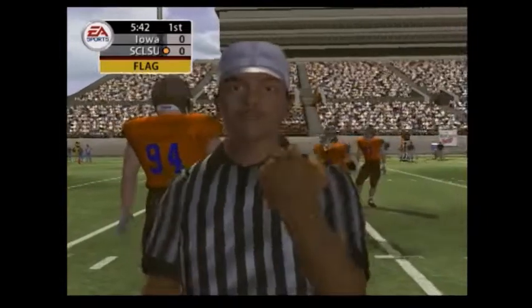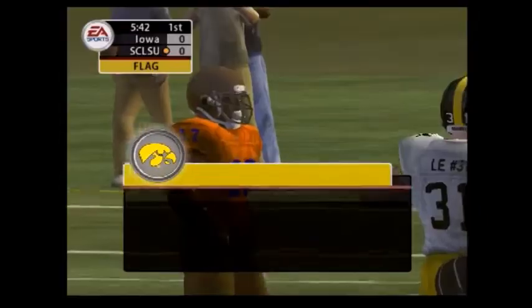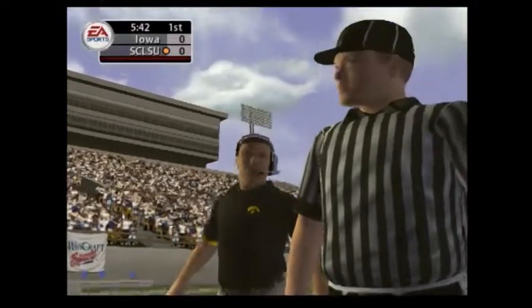Personal foul. Face mask on the defense. 15 yards from the spot of the foul. The defense lends them a hand with that penalty. Gosh, giving up penalty yards is so frustrating, isn't it?